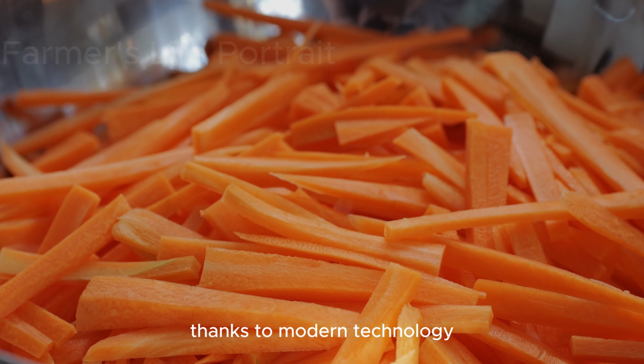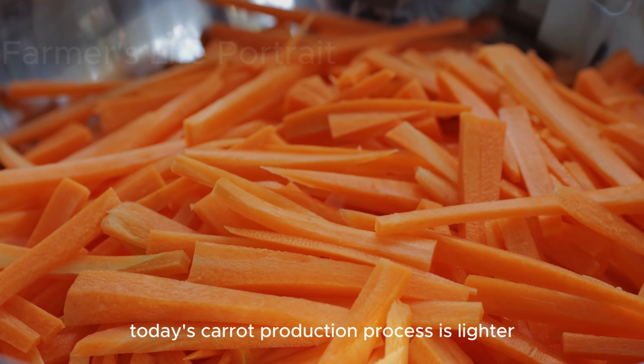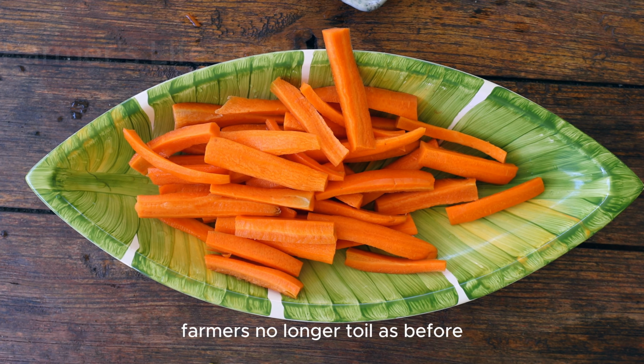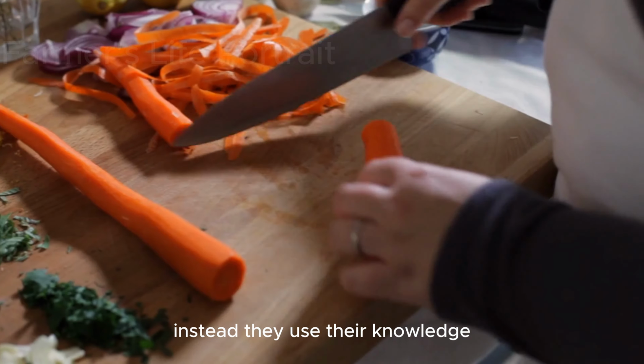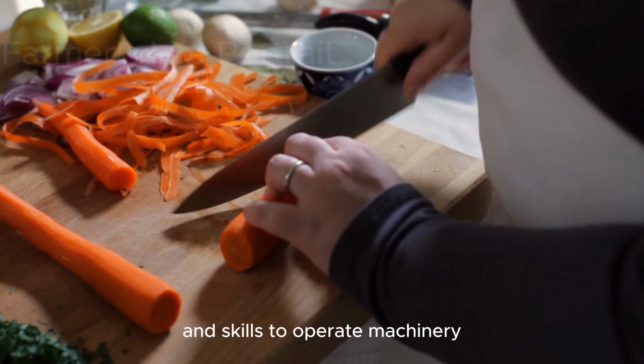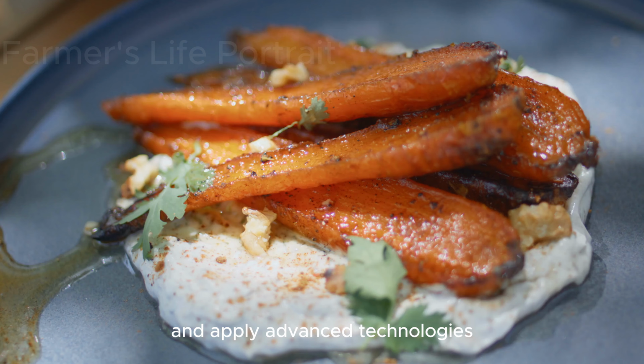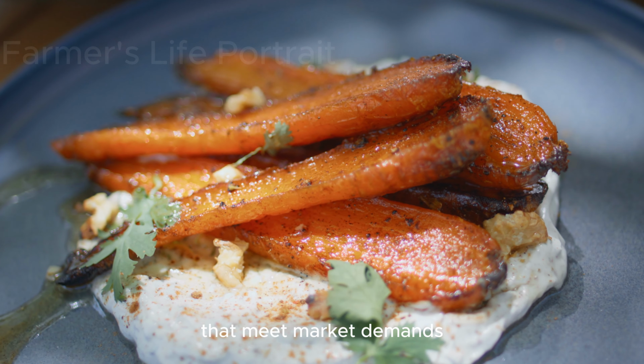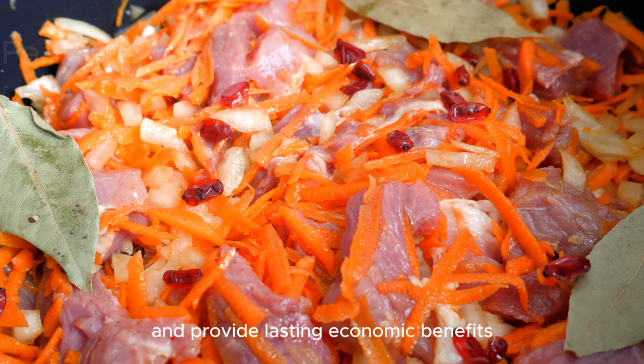Thanks to modern technology, today's carrot production process is lighter, more efficient, and more sustainable. Farmers no longer toil as before. Instead, they use their knowledge and skills to operate machinery and apply advanced technologies. This results in high-quality carrots that meet market demands and provide lasting economic benefits.